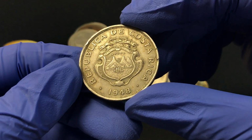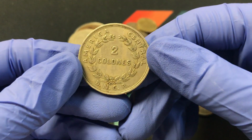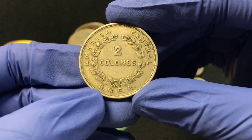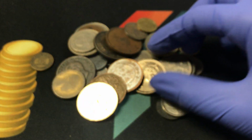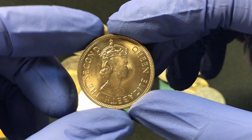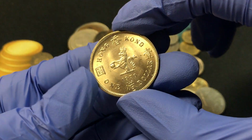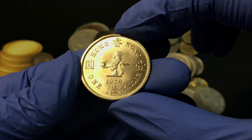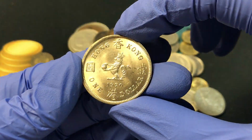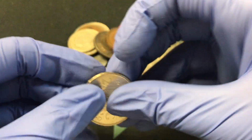Here's right after that time period, 1948 from Costa Rica. And that'll bring it to a North American country, 2 colones. And BNCR. I feel like sometimes there's BCCR, but I bet that's Bank Nacional Costa Rica, something like that. This one also looks, I was going to say British, but it's Hong Kong, 1970, $1, really uncirculated, so that's a nice looking coin. Yeah, we've gotten a lot of great looking individual coins here.